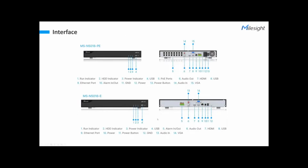So here's a quick image of the NVRs that we carry. We're going to soon have an 8-channel also, so don't fret that the 16-channel is too big. If you're putting in a smaller install, we'll have an 8-channel device here probably next month or early December. That'll be available. That'll also be NDAA compliant.